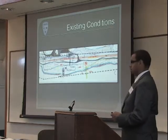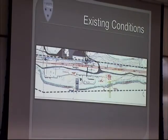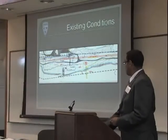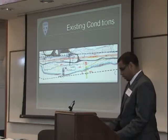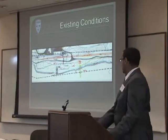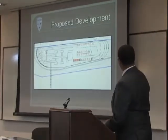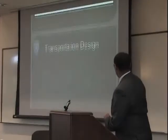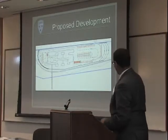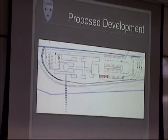Some existing conditions. It was an old Chevron site, so there used to be oil containers on it. One of the main issues we had to deal with was the grade differential from the main road down to the site, and because of that, we were forced to move the road and curve it from the original orientation off of Lion Ave.